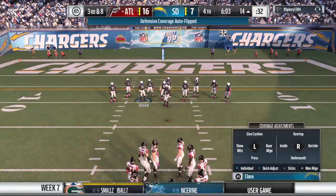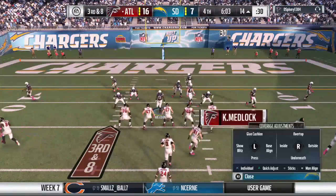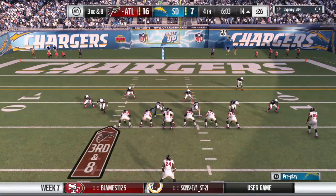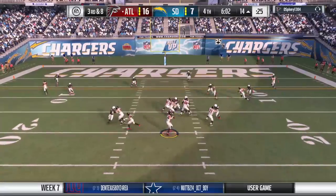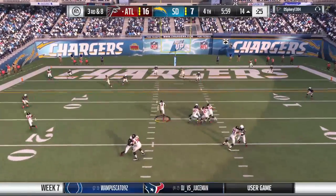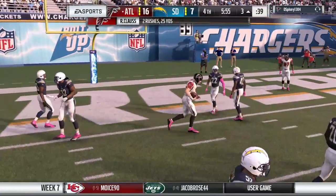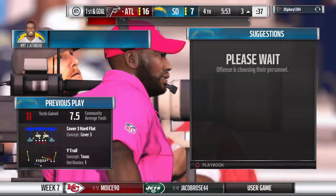So a 2nd down incompletion now brings up 3rd down. Defense showing blitz. And on 3rd and 8, defensively, they're going to beef up the secondary. 6 defensive backs. He'll drop to throw. Steps away to his left. And he'll slide down to avoid the tackle. It's a good gain of 11.